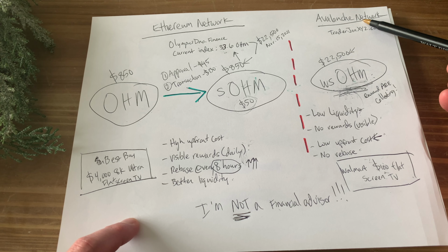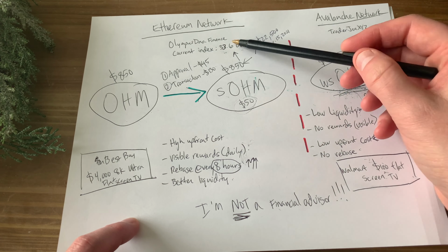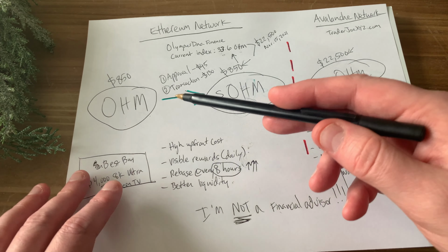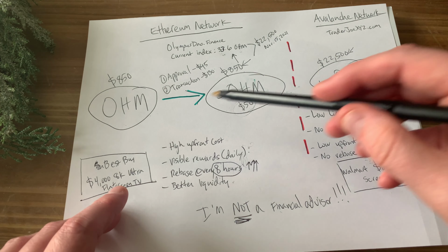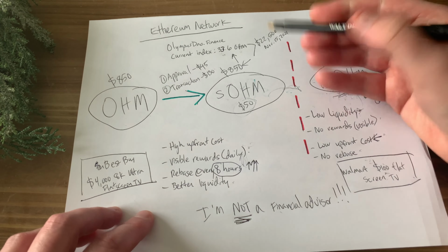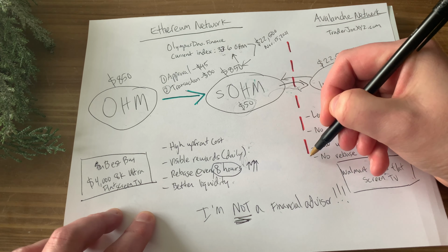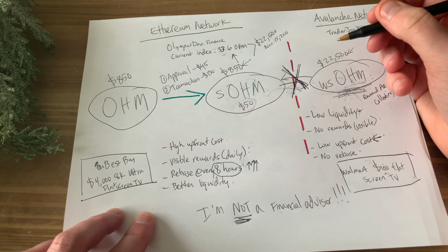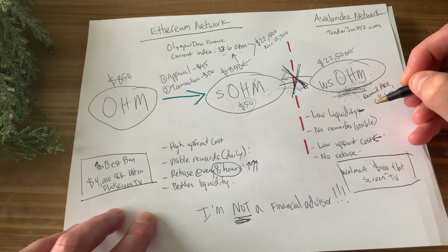wsOHM is on the Avalanche network. OHM and sOHM are on the Ethereum network. They do not talk to each other unless you do a lot of financial transactions. You can try to swap this for something else and then swap that for this. There are ways to get this into this, but they don't work like this. You can't just send money over here and you can't just send money over here. I drew this brick wall, this red line. You cannot just do it like that. So if you are going to invest in wsOHM, make sure that you understand the risks behind it.